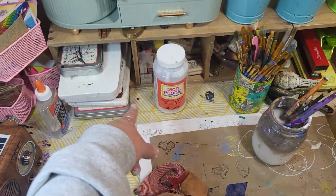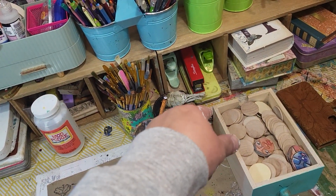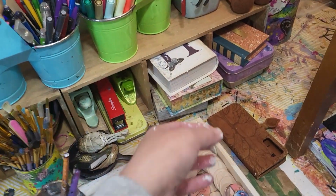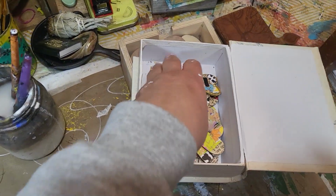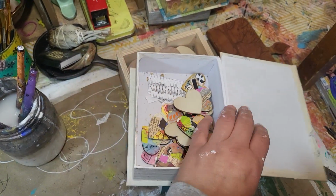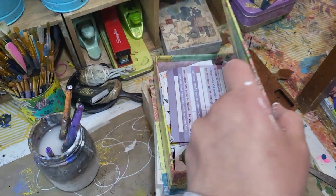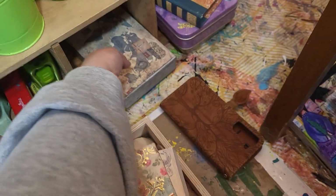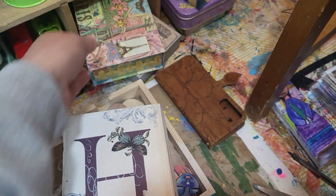Watercolors, stamping stuff, stamps, staplers, punches, more just random stuff in here, like this is where I keep all my collage hearts that I use for my spirit doll kits and workshops. This is like small ephemera for my mini kits. This is words, inspirational words and quotes.